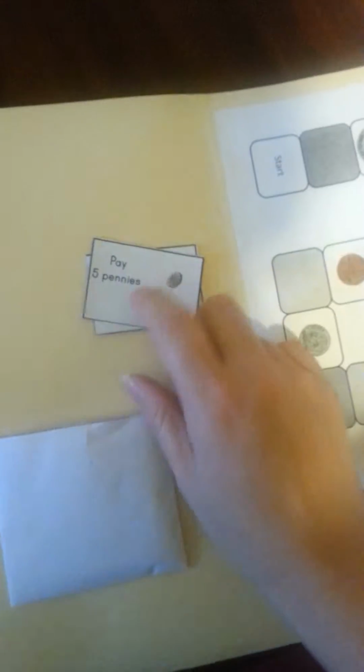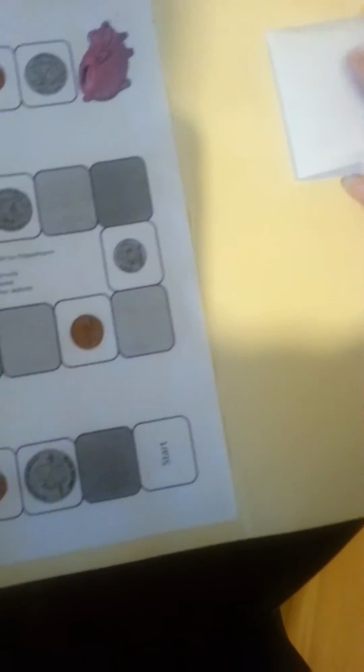We have Collecting Coins, and I printed this one from online. Basically, you use the cards. So you pay 5 pennies for the lollipop, and once you pay it, you can move around the board. I put the envelope upside down, sorry. But this one is from themeasuredmom.com in case you want it. And it has a couple versions for that game. If you want to know more about it, just let me know.